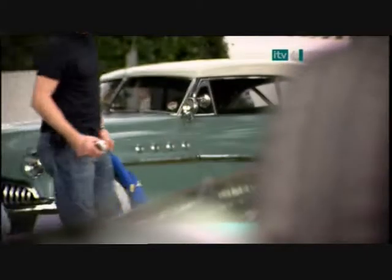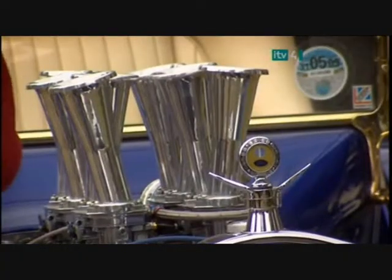The public have been viewing the cars for 3 days, and on the last day it's the judges' turn as they roam the displays before returning to their judging tent where they decide on the winner.